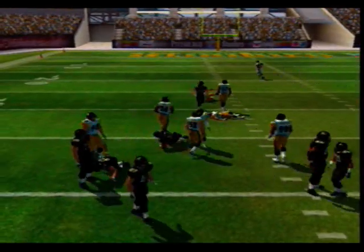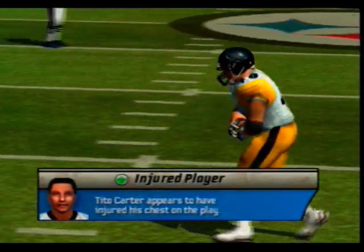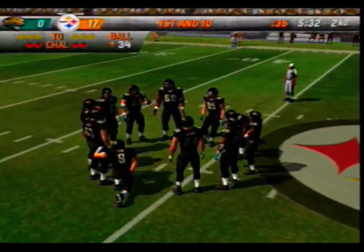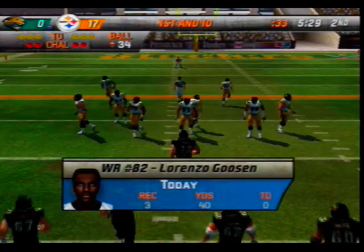Nixon comes up to make the play at the 34-yard line. Carter is getting up very slowly. It looks like he'll head toward the sideline and we'll get you an injury report as quickly as possible. Ball on the 34-yard line.